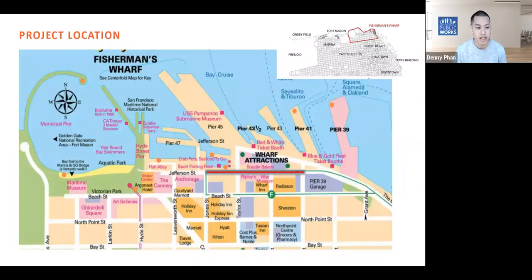Thank you, Randall. Hi, everyone. My name is Denny Phan, and I'm the project manager from Public Works Infrastructure Design and Construction. And I'm really excited to be here to introduce the Jefferson Streetscape Phase 2 project, which is an exciting project located right in the heart of Fisherman's Wharf. And it is one of the city's busiest and most iconic tourist areas.